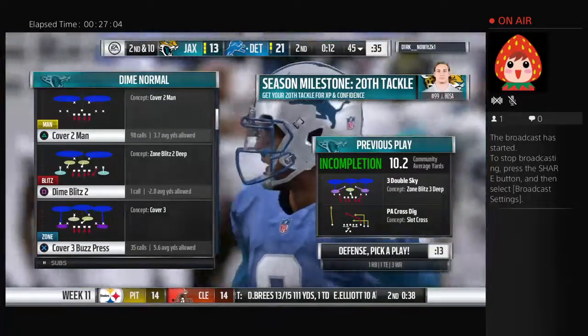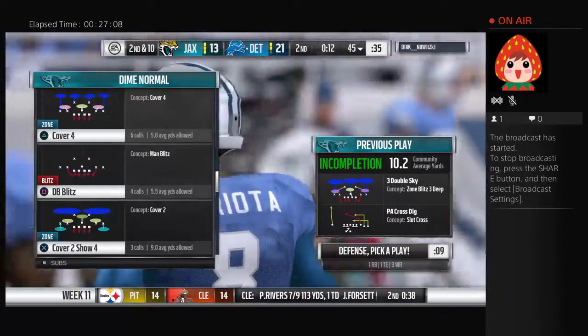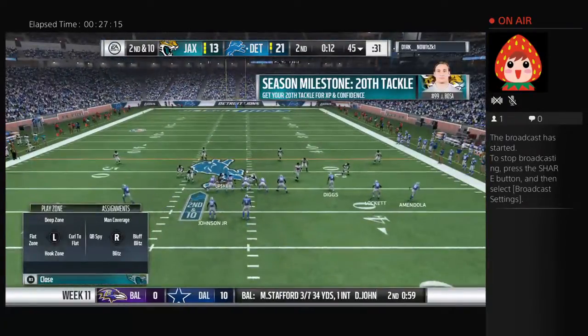I like the boldness, and I like that they took a shot downfield, but it was well covered. He's able to get a hand in and knock it away. Offense looking to avoid a 3rd and long. It's 2nd and 10.